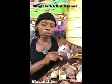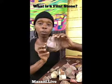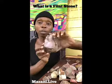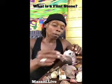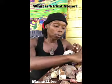So these stones are very interesting. I actually got a bigger one. This is a big one of the big stones. Actually, I found that this is flint stone. It's part of the chert family, C-H-E-R-T, quartz. So what I did was I did some studying on it.